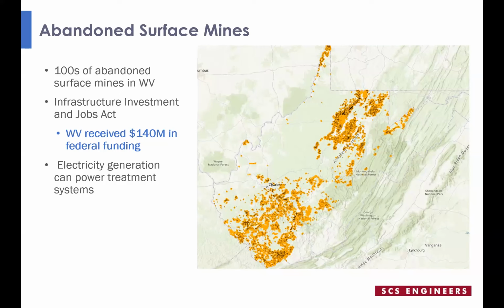The Infrastructure Investment and Jobs Act, we all know about that. That's the money that's coming into industry for renewable energy, for closing oil wells, and also for going back to cleaning up abandoned mines. West Virginia received $140 million in federal funding, so there is money available to be put into the system.